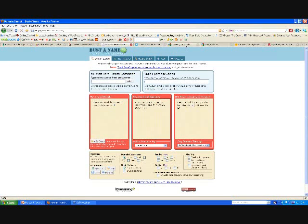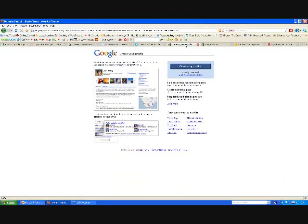Now, the next thing you're going to want to do is use Google liberally. Okay, and what I mean by that is Google has a bunch of places where you can put your brand name and company name, and obviously Google wants to stack the results for their own profiles and their own property.